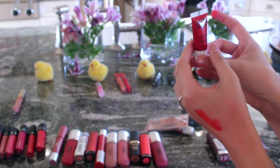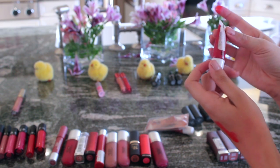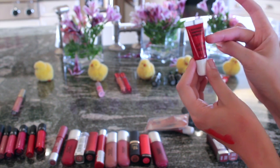The next one, which is my absolute favorite, it's my go-to when I used to do Snow White for birthday parties, and this is in the shade NSFW, definitely keeping this one.